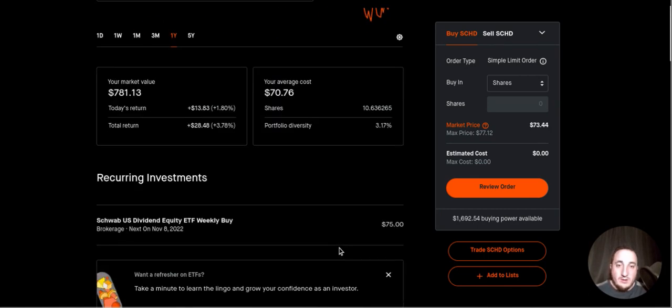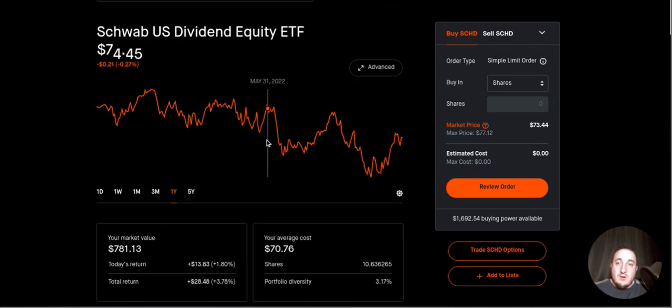So we are up on the position, almost 4%, which is only $28. But this one is sitting at 3% of my portfolio. I really want to bring this up to 10, maybe even 20% at some point. But for right now, I am pretty happy with getting my 1+ share every single week. So we're currently sitting at 10.6 shares. We're really looking forward to this dividend that we're going to be getting from this one. I'm really excited to see how much that one is.